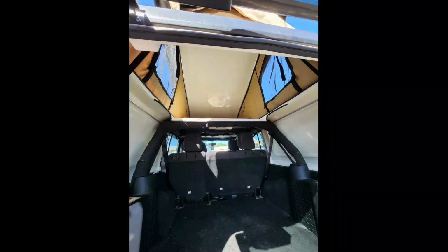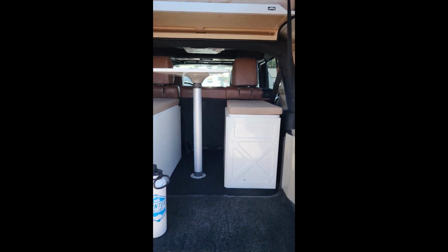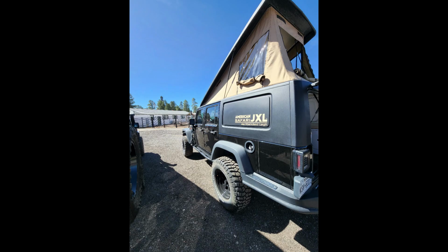So it's later in the video. Here they are. This is from American Safari. They do an extension to the back of Jeep Wranglers that adds an extra 15 inches, but completely transforms it with a whole new hardtop that's got the rooftop tent already integrated into it, and they have come up with some really unique features for turning the back of the Jeep into a seating area, making it a true camper.